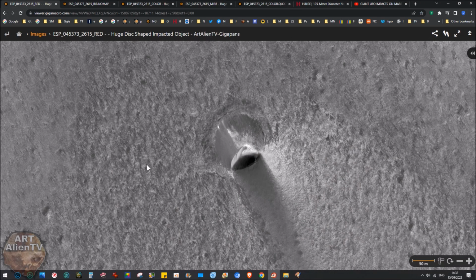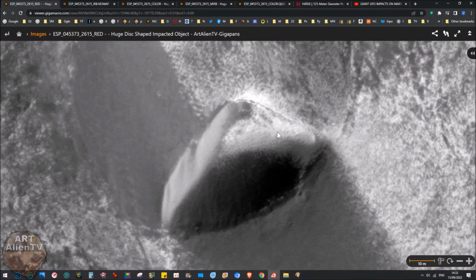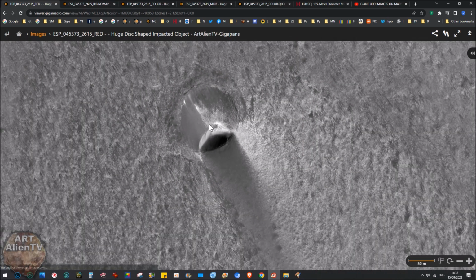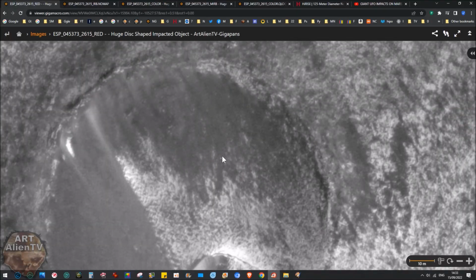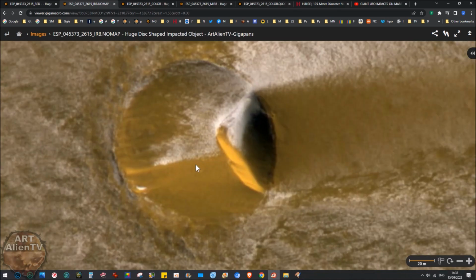It's not a meteor. It clearly is not a meteor, and it has this strange part to it here, and you can see that in really good detail here. It's got dust over it and ice by the looks of it. It's frozen, and you can really zoom in on these because I've enlarged these so you can go right in close.